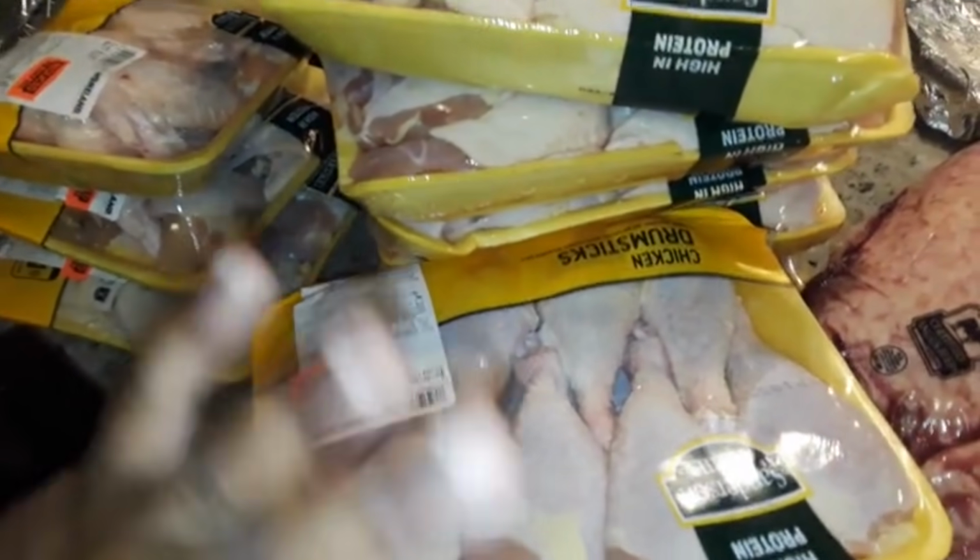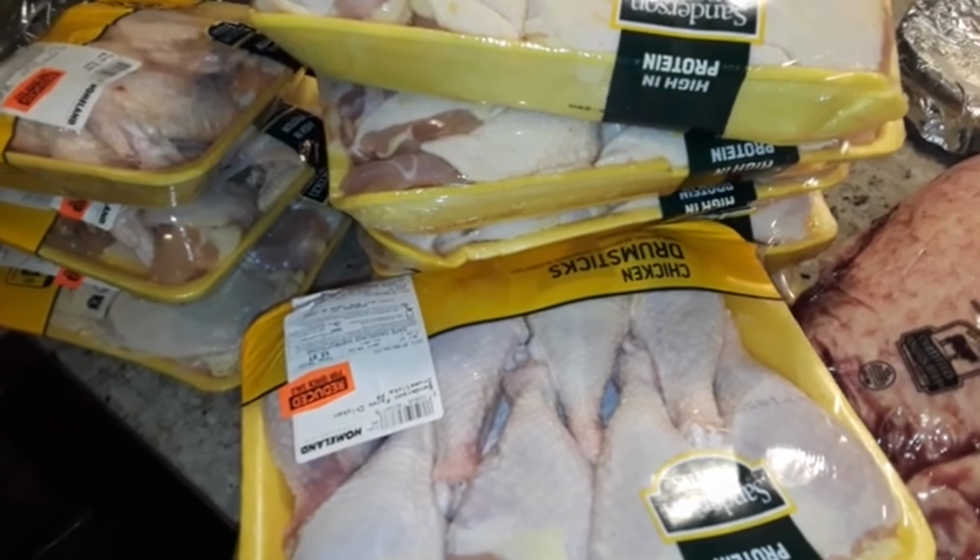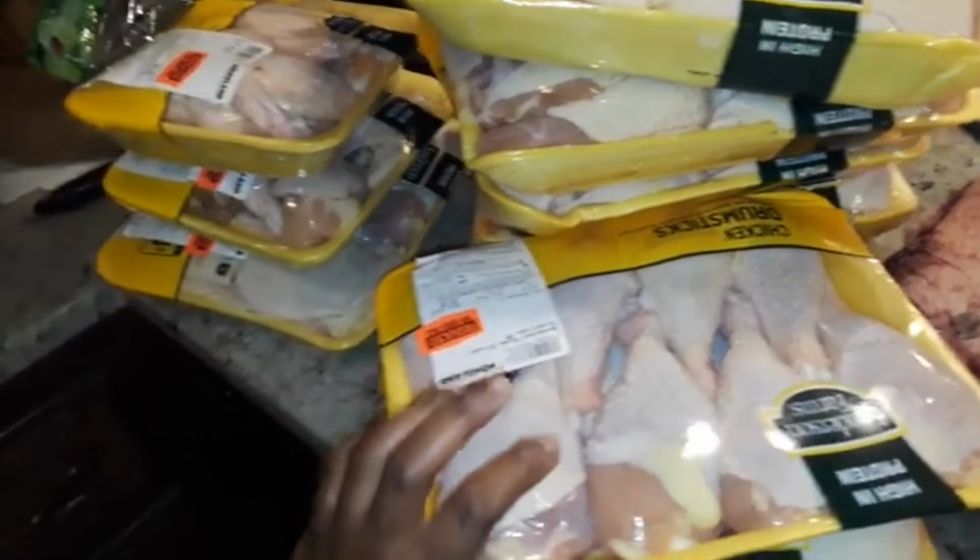1, 2, 3, 4. 8. So 8 of them in here. They were selling for $3.87. They were reduced. All the stuff was reduced, so they did try to get rid of it. Oh, and back down there is the chicken thighs again.